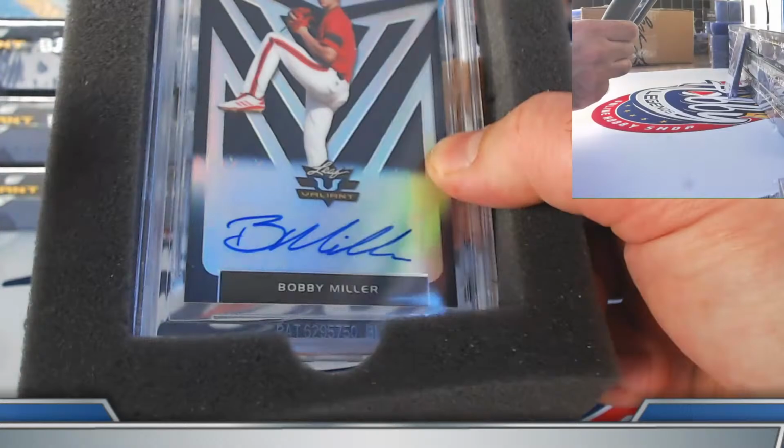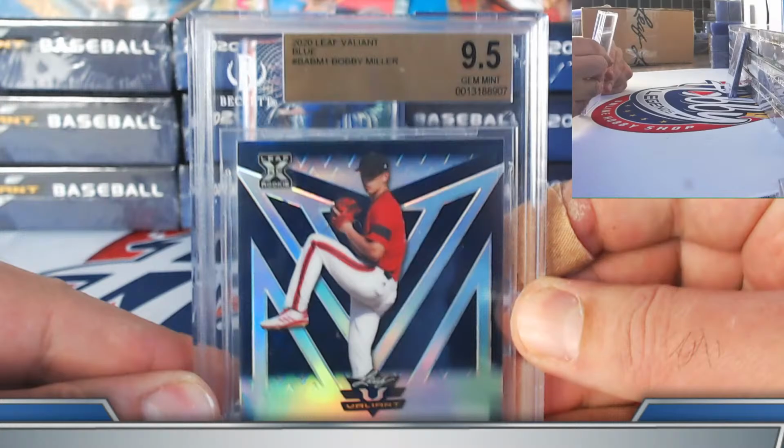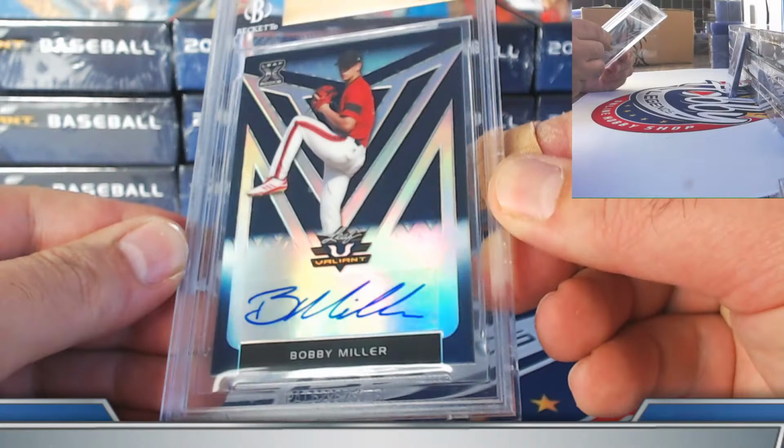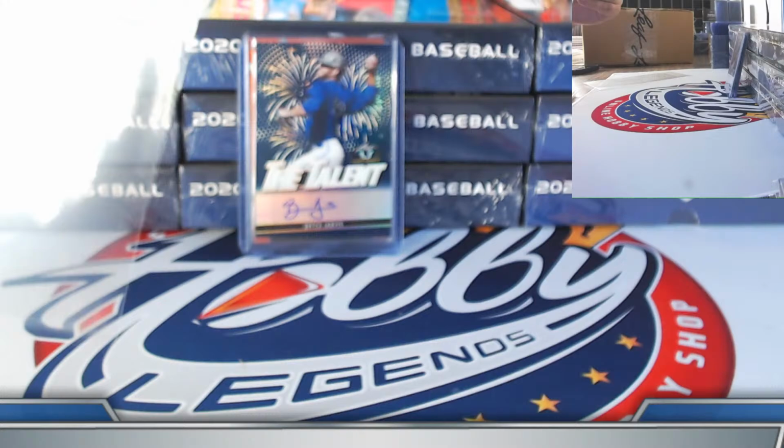Bobby Miller on the blue 9.5 gem mint slab here. 10 on the autograph, numbered 40 out of 50. Solid hit to get the Bobby Miller spot on the board. He's looked really good in his early outings for the Dodgers.